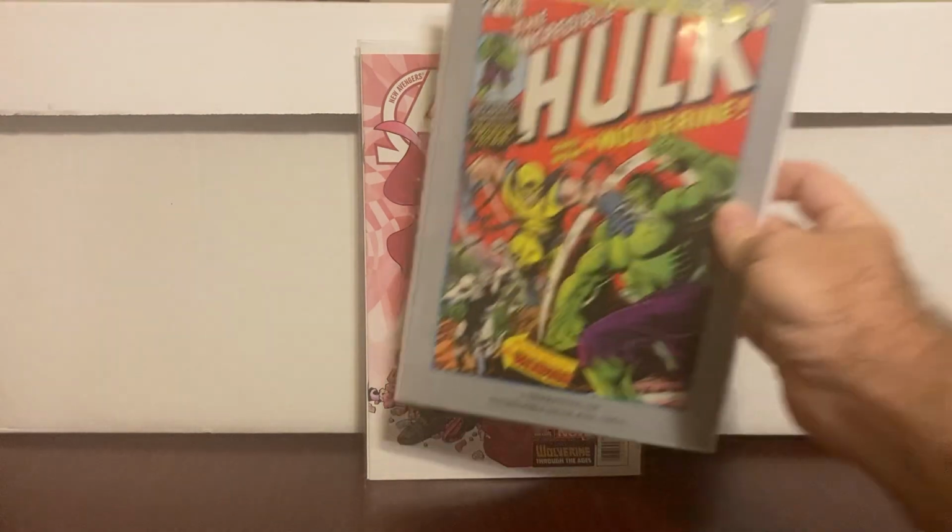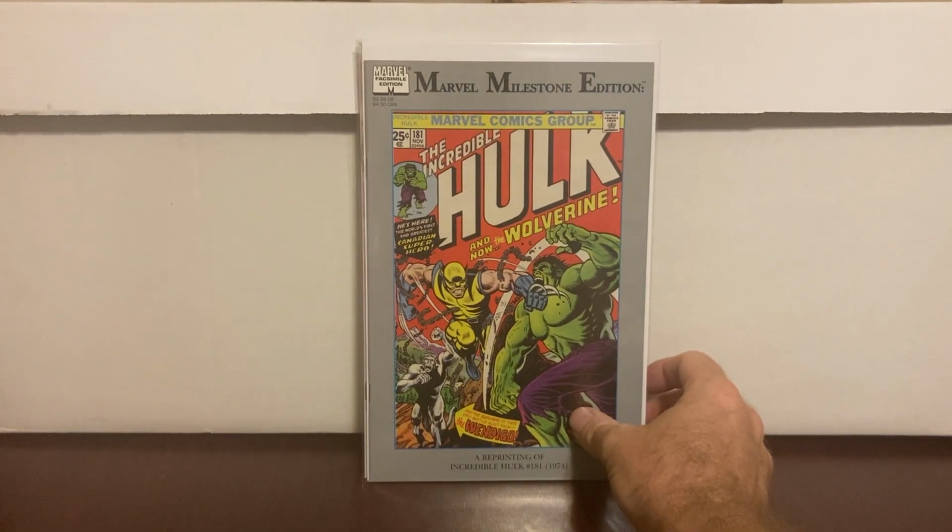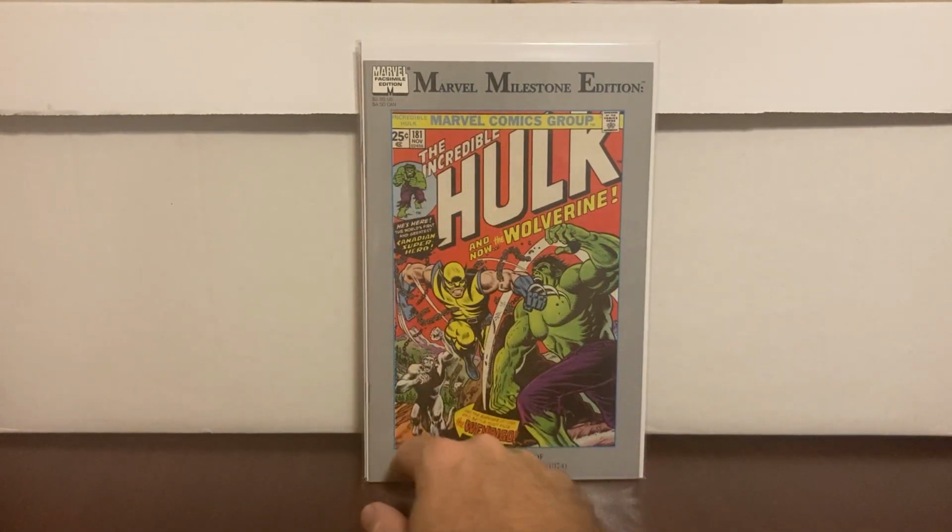Also, whenever I see the Marvel Milestone editions, I always look at them, and usually they're beat up. This one is nice. This one's not. Incredible Hulk 181 Marvel Milestone edition. To see it for $10 at the store, I felt that was a fair price. It's a book I didn't have. Add it to the collection, do it.